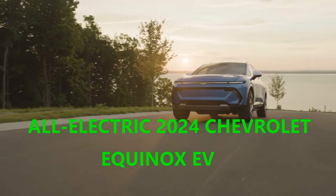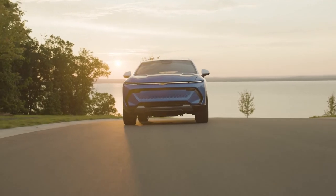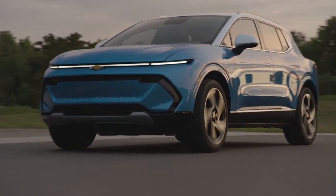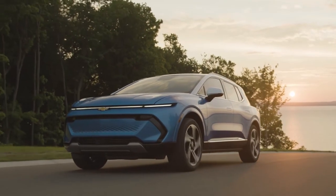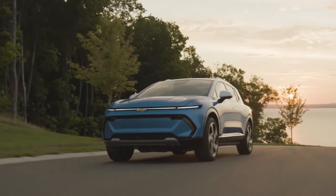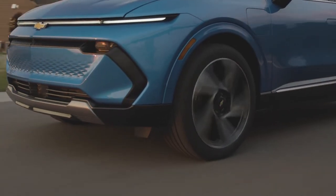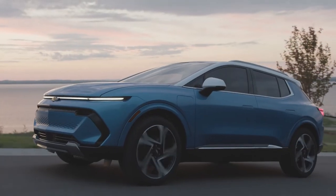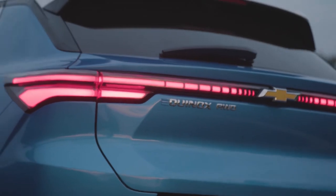The all-new 2024 Equinox EV is an affordable all-electric SUV designed to support modern families in making a simple, secure, and uncompromising transition to an EV. After the introductions of the Chevrolet Silverado EV and Blazer EV this year, the Equinox EV, which is slated to be the cheapest EV in its class, plugs Chevrolet into the crucial compact SUV category with a starting price of roughly $30,000.